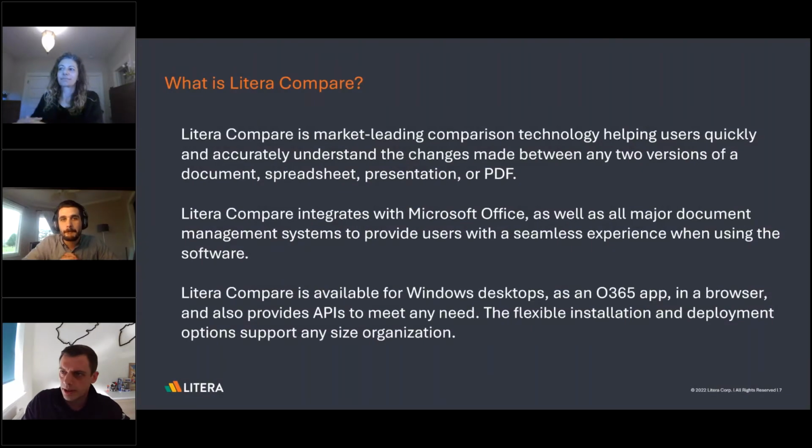Cool. Thanks for that, Josh. NetDocuments is looking good. Hopefully you can see my screen okay now.